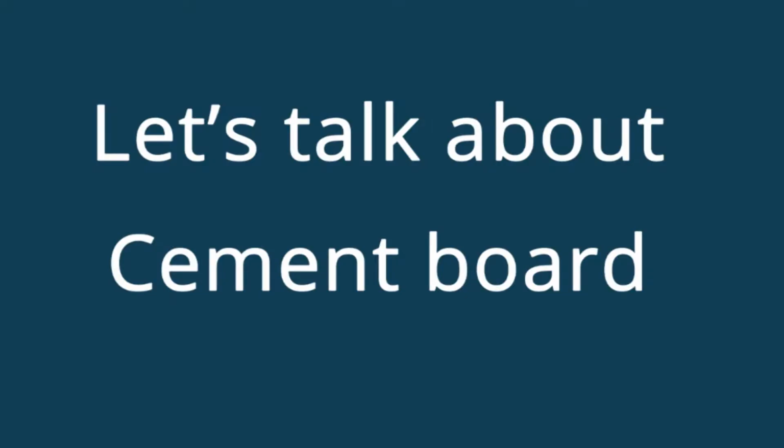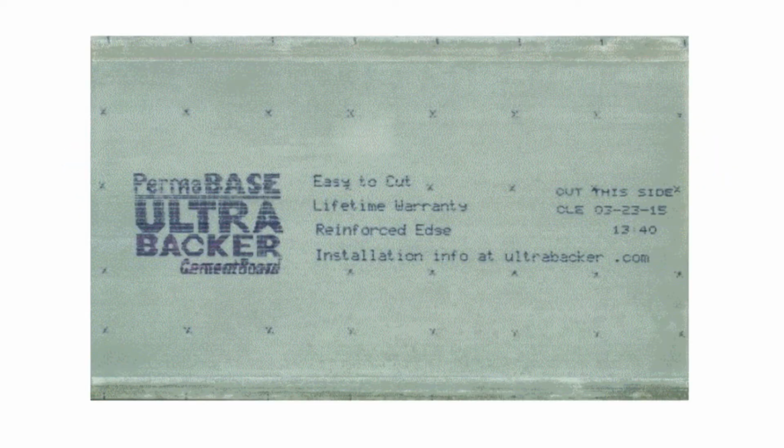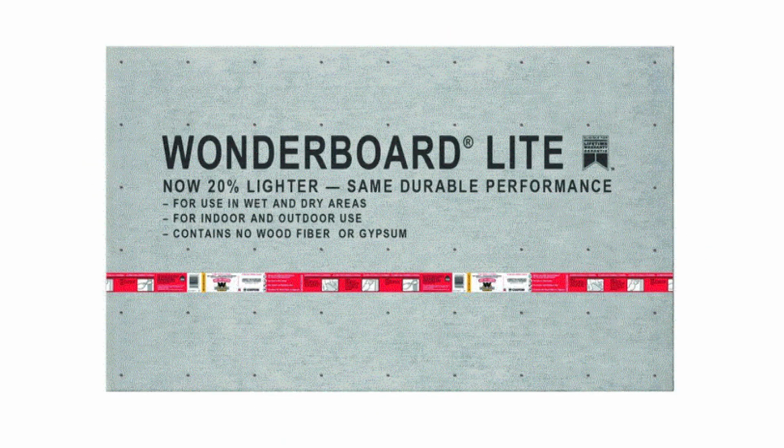Okay, so we're finally to the cement board. Now, we have all the preparation done. Before all of that, now we're at the cement board part. Now, what kind of cement board would you use? Well, there's a lot of options out there, as you know. There's Durarock, there's Permabase, HardieBacker, Fiber Rock, there's Wonderboard, and then there's also stuff like Kerdi board, which isn't a cement board. It's a foam type board that you would install. And so it's kind of hard to figure out which one's the best, which one should you use.